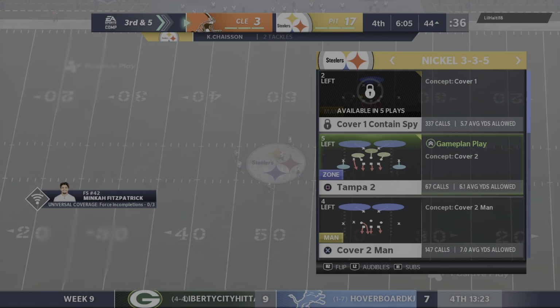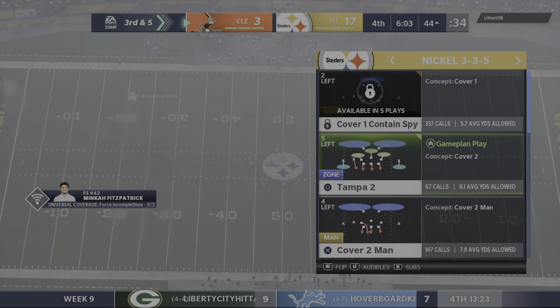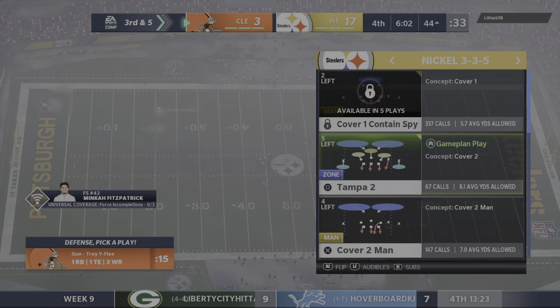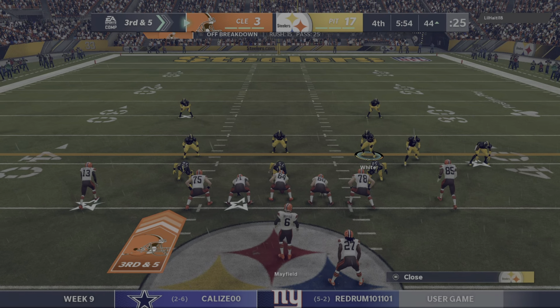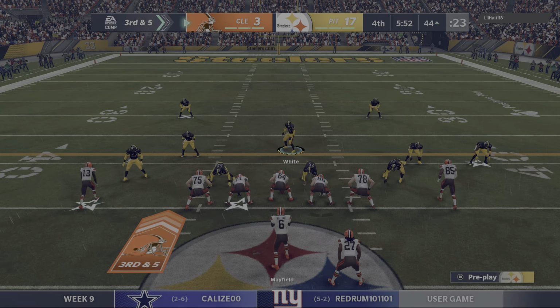Not too many offenses want to turn down long drives, but when you're down where they are, they've got to pay it off with some points. The Browns on third down, just 1 for 5 to this point. This will be third and five.